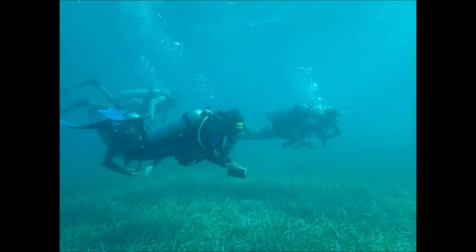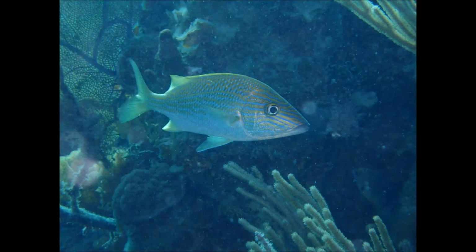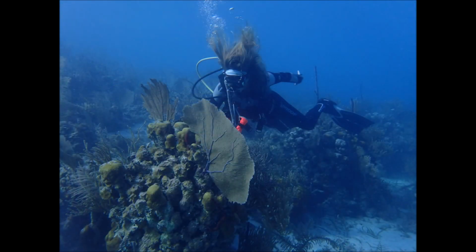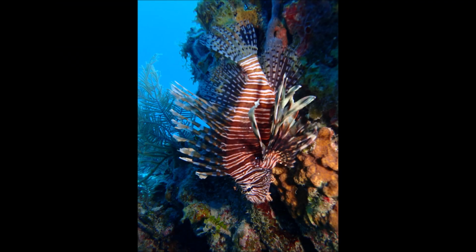Our group took part in assisting with queen conch, lobster, and commercial fish surveys. We also took part in monitoring the health of the reef by surveying for coral reef health and diversity, as well as population control with lionfish spearing.